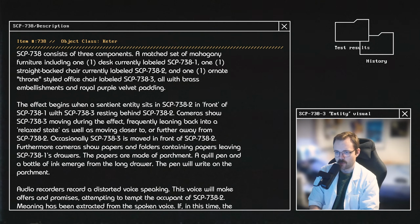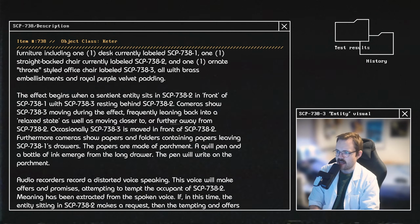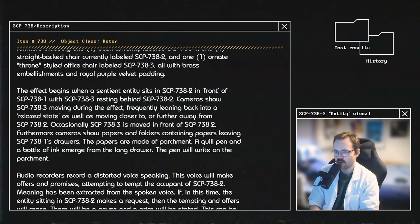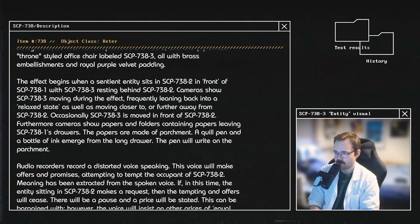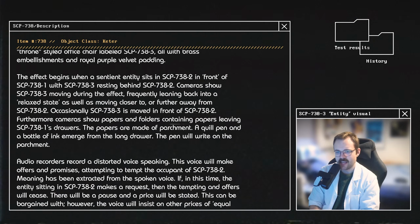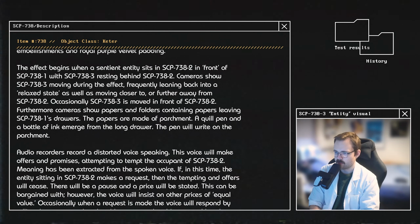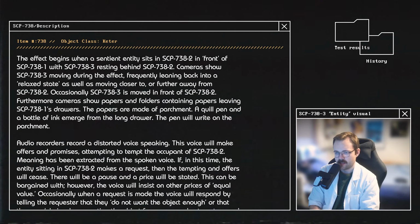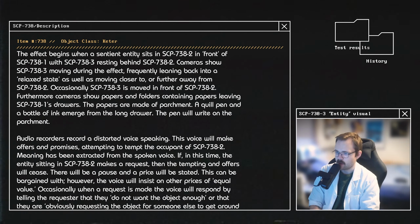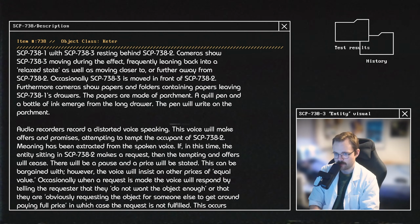Audio recorders record a distorted voice speaking. This voice will make offers and promises, attempting to tempt the occupant of -2. Meaning has been extracted from the spoken voice. If, in this time, the entity sitting in -2 makes a request, then the tempting and offers will cease. There will be a pause and a price will be stated. This can be bargained with. However, the voice will insist on other prices of equal value.